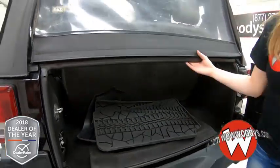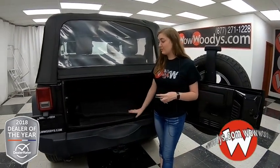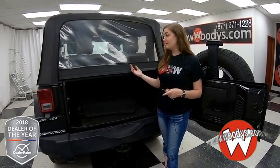And again, love the soft top, so you have different options when it comes to driving this vehicle around. So again, 4-wheel drive, tow package, manual, amazing vehicle, super fun.